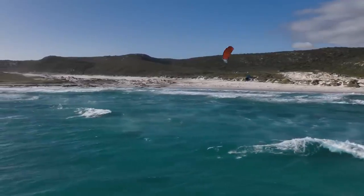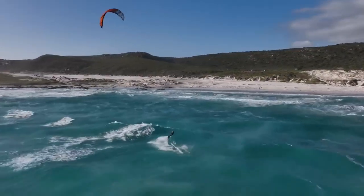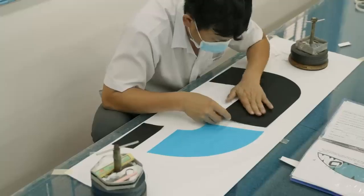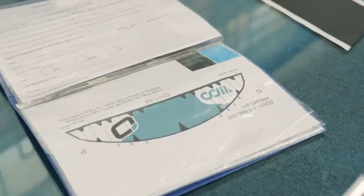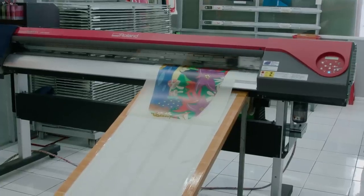Owning the whole production process allows for total flexibility and freedom. And without the constraints of rigid manufacturing limits, Ozone produce many custom kites for industry partners and anyone who wants to order one, while the board factory also takes custom orders from both the public and pros.